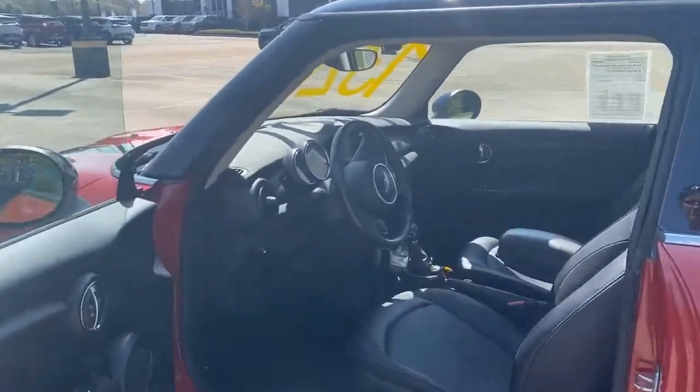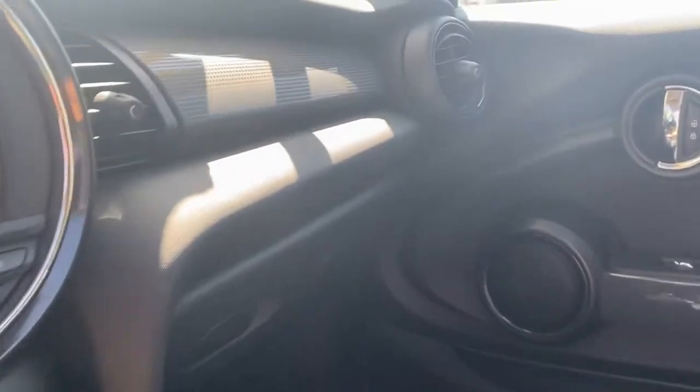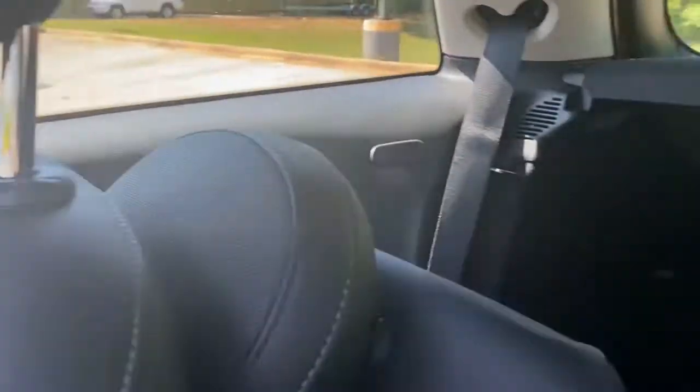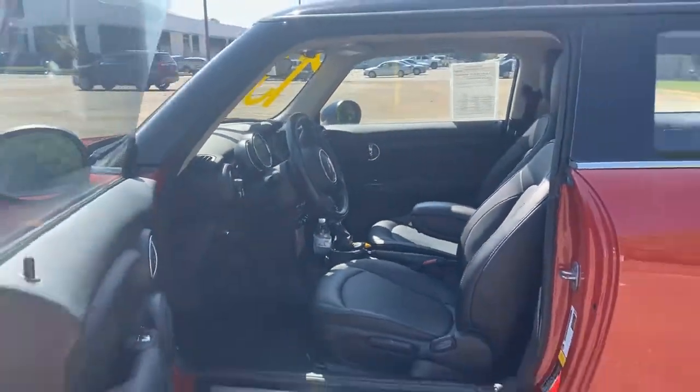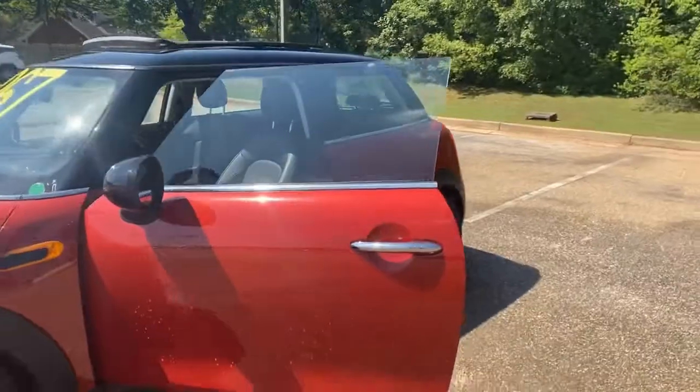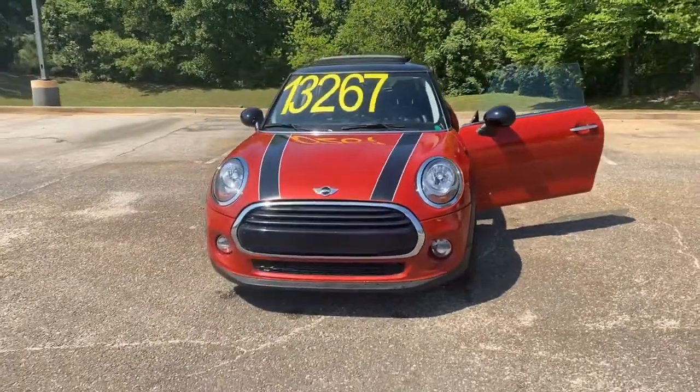This peppy and powerful 1.5-liter inline-turbo 3-cylinder 134-horsepower engine has an automatic 6-speed transmission with Steptronic. Safety equipment includes 4-wheel ABS, traction control, airbags. Other features include sunroof, Bluetooth, audio controls on your steering wheel. Under 39,000 miles and comes with a Carfax buyback guarantee.